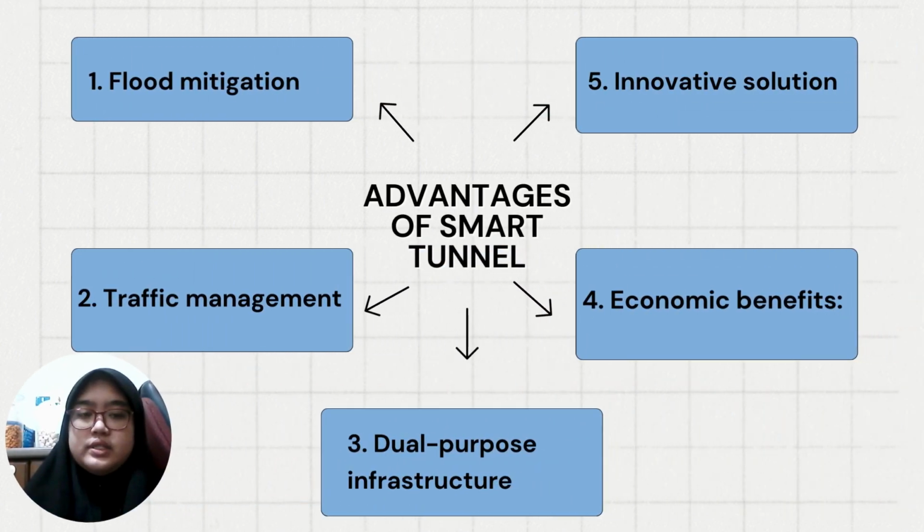This project offers significant advantages in terms of flood mitigation and traffic management, addressing critical issues facing rapidly developing urban areas in Malaysia. By serving as both a stormwater drainage system and a traffic tunnel, the Smart Tunnel efficiently utilizes limited urban space and resources. The primary benefit is the reduction of flooding in vulnerable areas of the city, potentially saving millions in flood damage costs and improving the quality of life for residents.